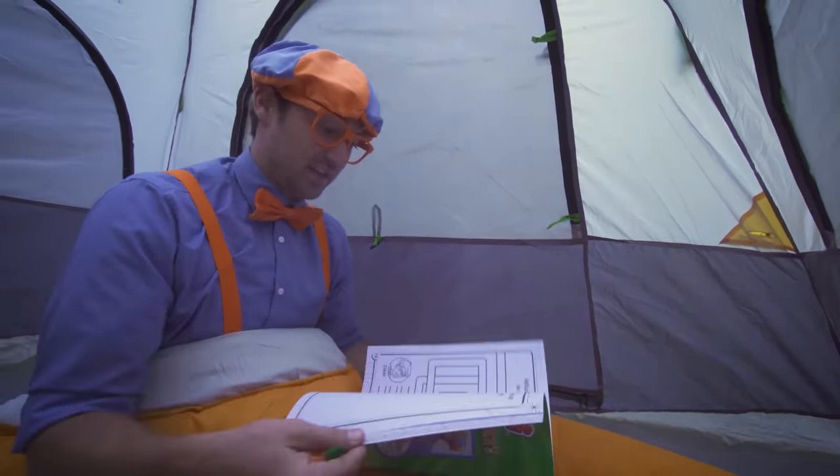Here it is, the perfect place to pitch our tent, beneath the stars in the mighty wilderness. We'll start a fire, make some s'mores, and sing some songs. Hey, I know one, it's the camping song.